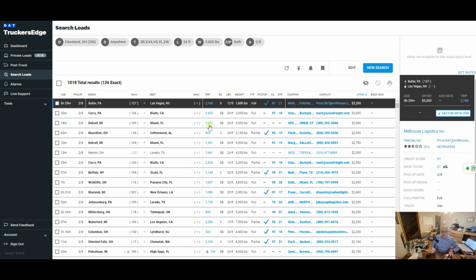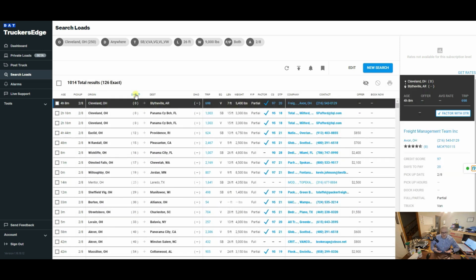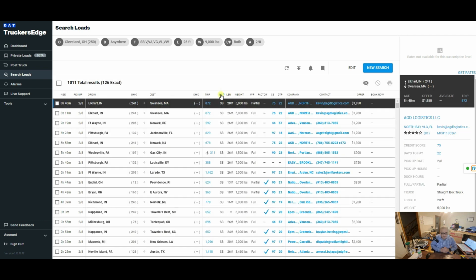It's over $2 a mile, but it's going to Miami, Florida. Good luck trying to find a good load out of there. You need at least $1,000 extra in case you have to deadhead out of Florida. So since we're looking for semi loads, I usually sort by deadhead to rearrange my loads, but this time we're going to set it up by the length.